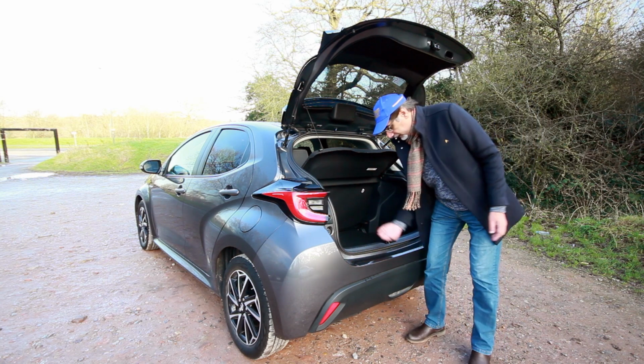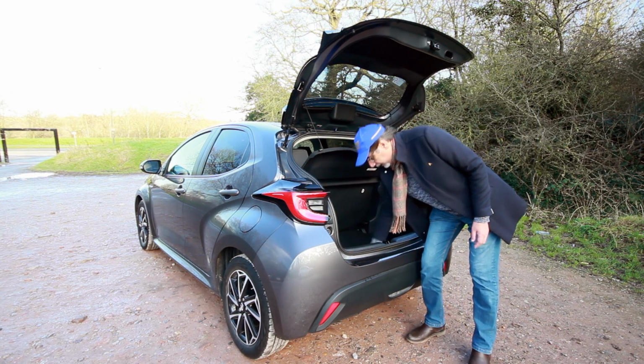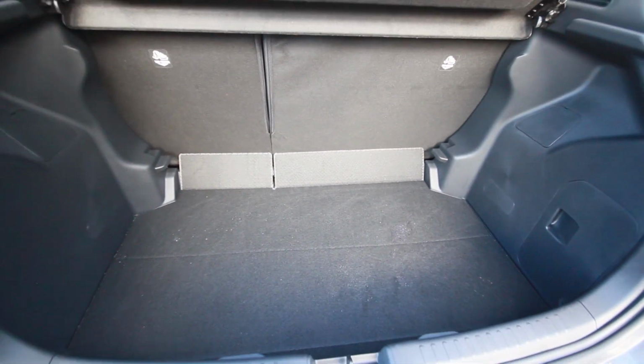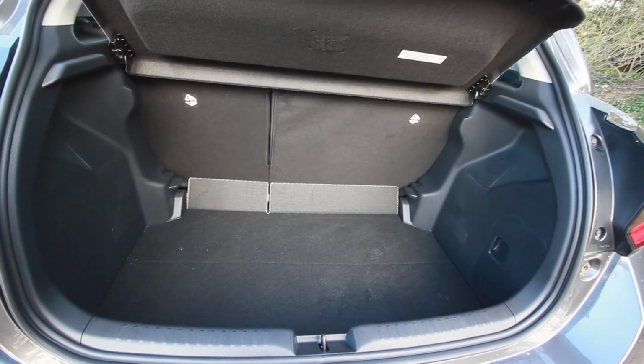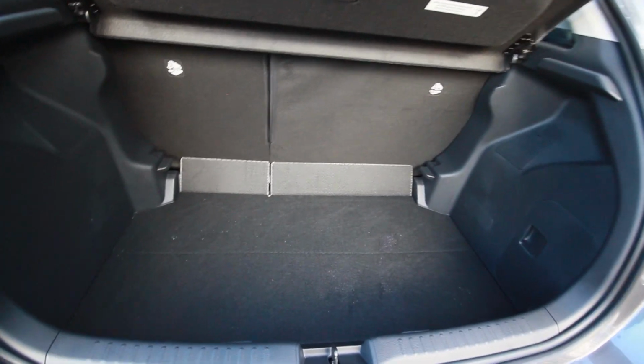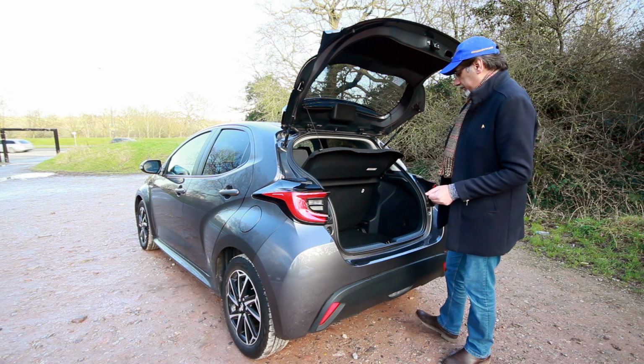That's good. You get a little bit of a lip to get stuff over, but you've got a low floor, so you can put quite a few things in there. I suppose you could maybe just about get 2 medium-sized suitcases into there, but it's probably about on par compared to this segment of car in terms of its storage space.